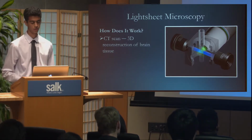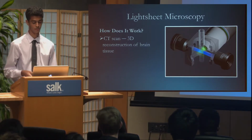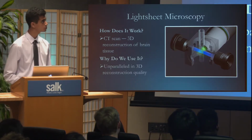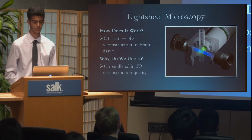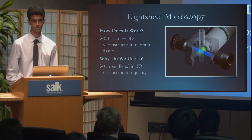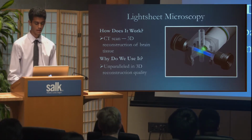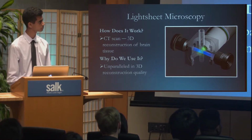So the light sheet microscope optically sections a tissue perpendicular to the viewer, and then we can take these sections and using software, we can reconstruct it into a 3D model of the visual cortex. So we use light sheet microscope because it's unparalleled in its reconstruction quality. There is an alternative of using the epifluorescent microscope, but the reconstruction can be inaccurate because the optical sectioning that the light sheet microscope uses is just unmatched. And now I'll show you an example of an actual reconstruction using light sheet microscopy.